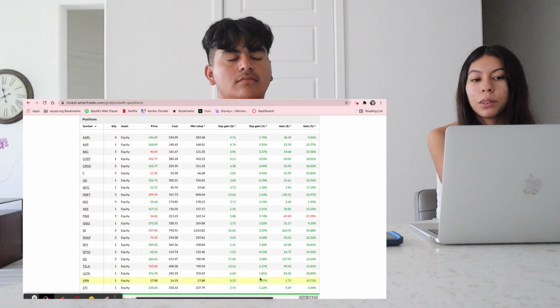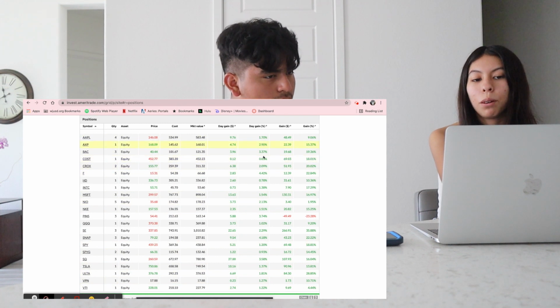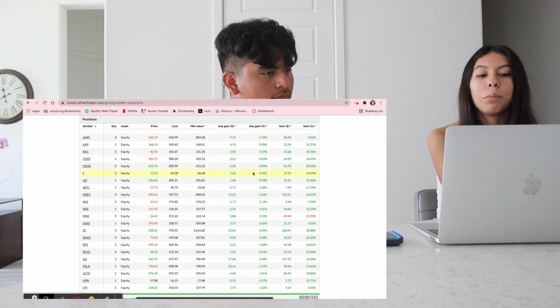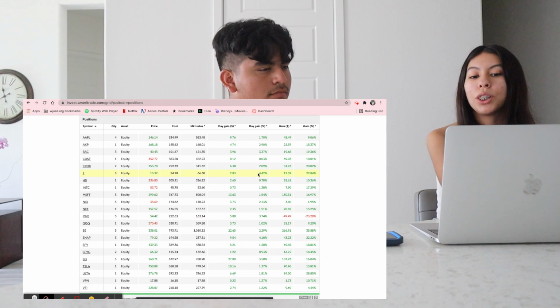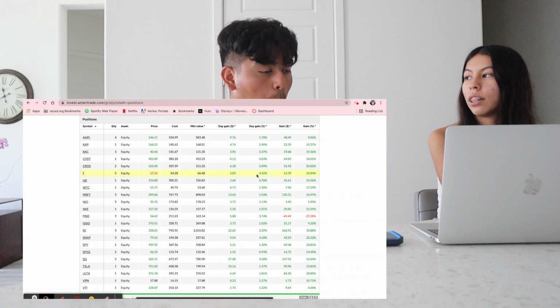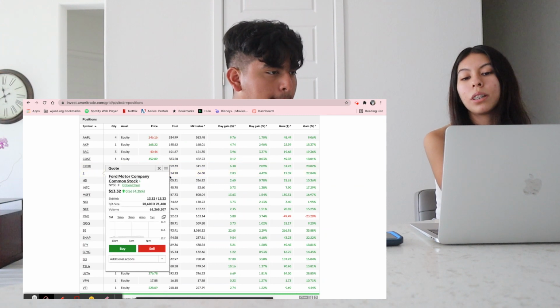So like if you see Ford here, in the dollar form, I've only gained $2, but in the percentage form, I've gained 4%. Because Ford is a much cheaper stock. It's at $13 a share. So this one is a good one to buy multiple shares of.